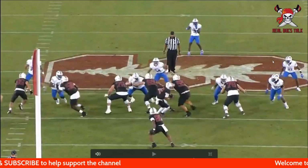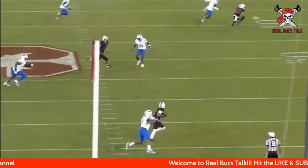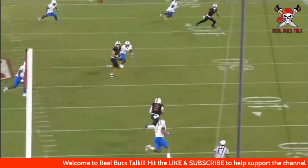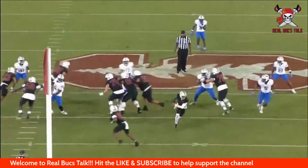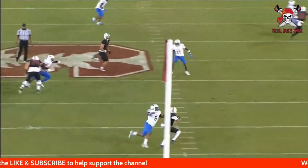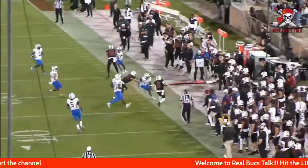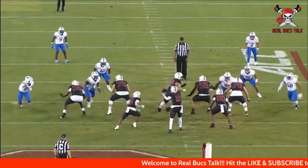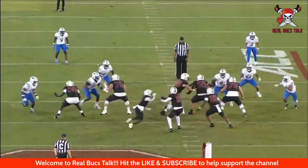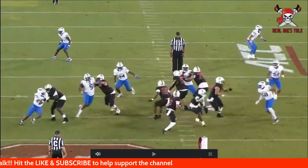Now, here's a prime example of why they won't be putting him outside a lot, because you can see his ability to just turn the corner really isn't there. He's running upright and straight, so he has no ability to really turn as the quarterback is running to the sideline here. You would like to see him make this play, but he doesn't. That's where the lack of hip fluidity comes in. But inside, he's just a menace. He can win instantly with his power and his hand placement right here.